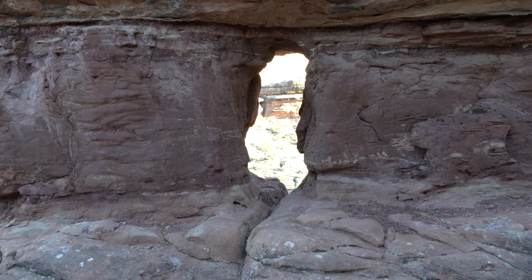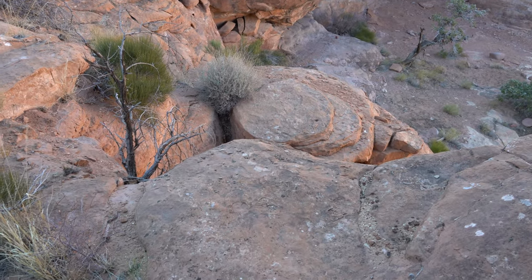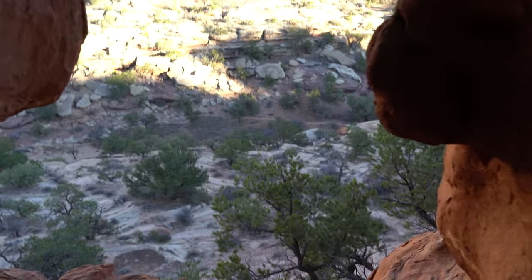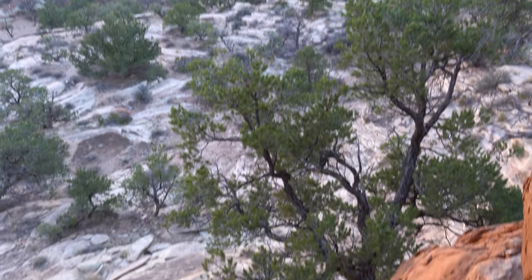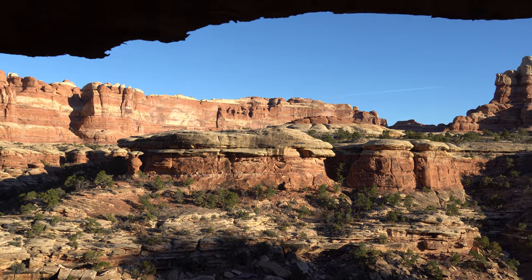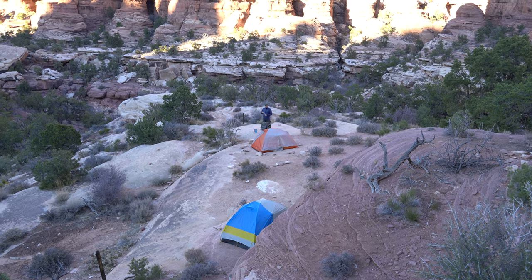And I can't not take you through the arch. The trick also is to only step on rock, right? Because, well, I'll show you the crust later and explain more, but it's unethical to step on anything other than just bare rock out here. Check it out. Through the looking glass. Pretty nice campground.